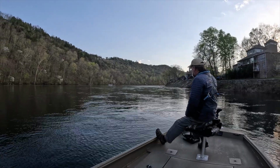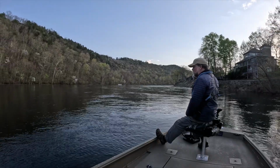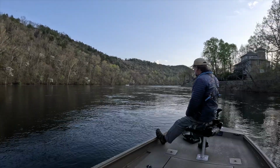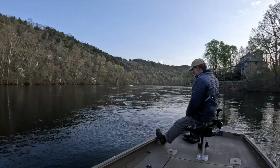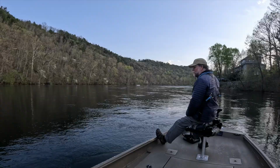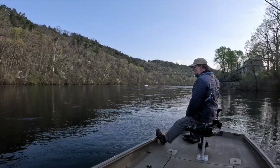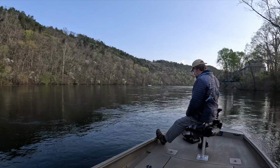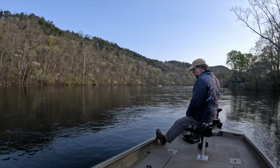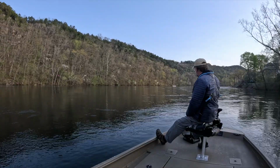They're running. The Table Rock is crested, it's starting to drop, but it's 919.8. They're going to run this probably until it's down to 917, which might take 4 or 5 days. Beaver Lake came up, but they're not running Beaver. So all we're getting in the Table Rock right now is from the creeks and runoff.